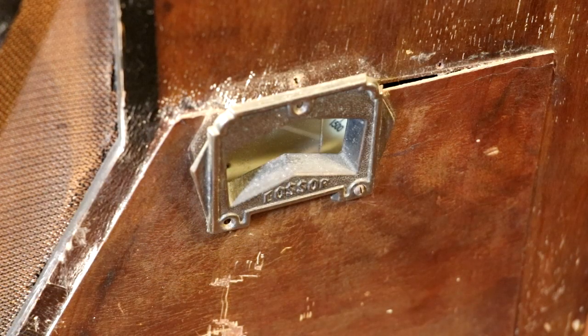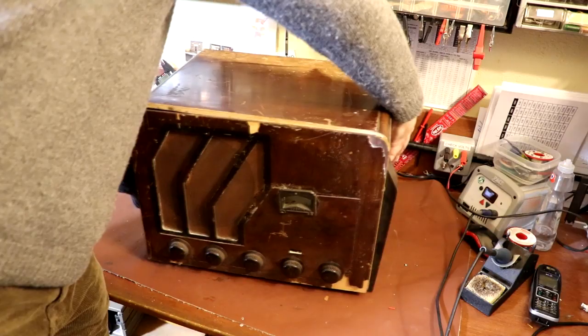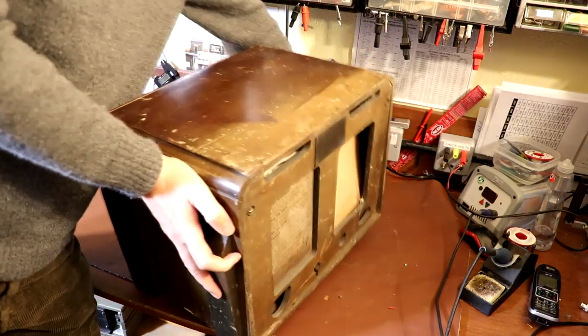And one thing that this radio does have fitted is this bronze escutcheon around the frequency readout dial, and of course that's branded with the Cossor name. And I'm sure that you'll agree, as many radios did, it has that quite essential 1930s Art Deco styling. Let's just spin the radio around and have a look at its backside.